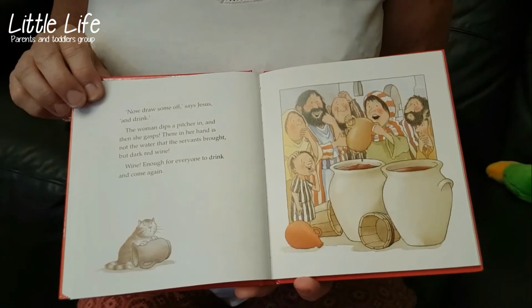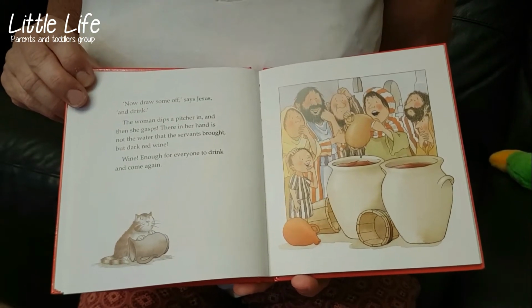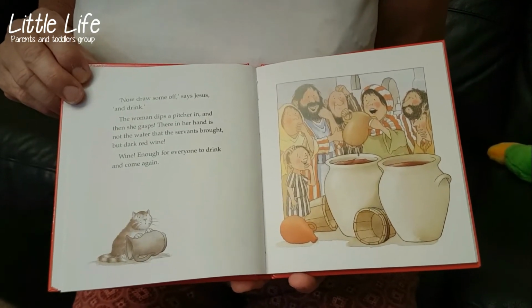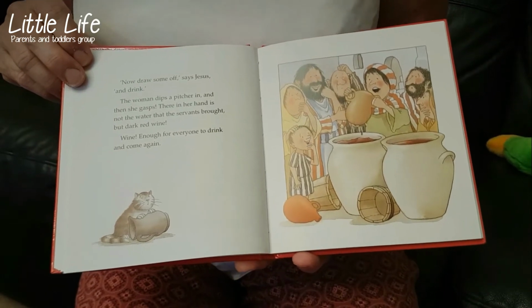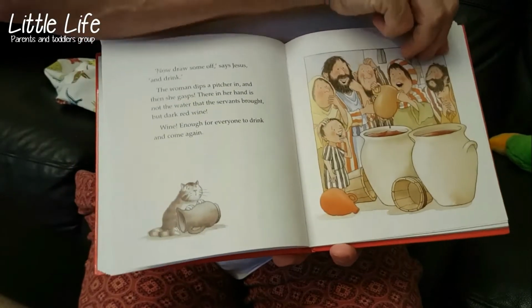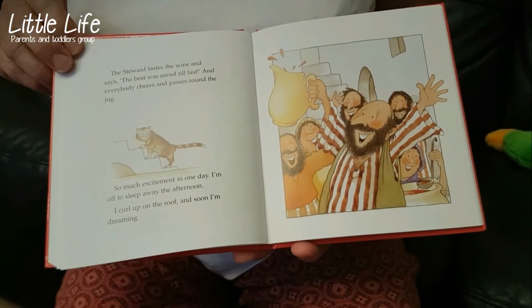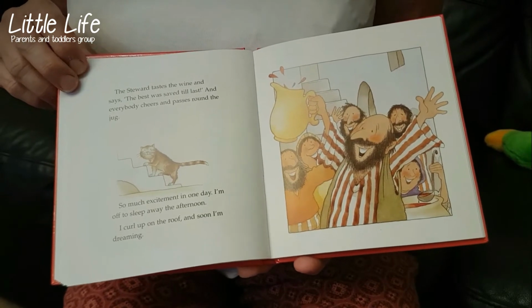Now draw some off, says Jesus, and drink. The woman dips a pitcher in, and then she gasps. There in her hand is not the water that the servants brought, but dark red wine. Wine enough for everybody to drink and come again. The steward tastes the wine and says, the best was saved till last, and everybody cheers and passes round the jug.